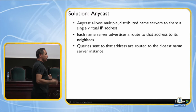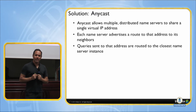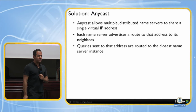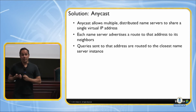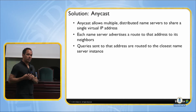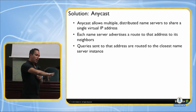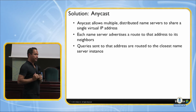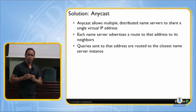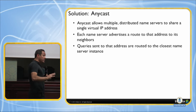Another useful tool in combating DDoS attacks is something called Anycast. Has anybody here heard of Anycast? No? Anycast is a configuration technique that's been used on the internet for a very, very long time, and it allows a distributed set of servers to share the same IP address. For example, it's been used on the root name servers for literally decades.